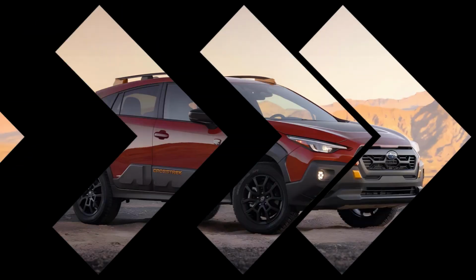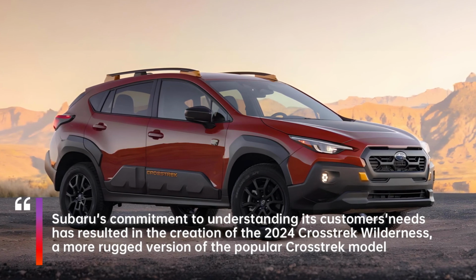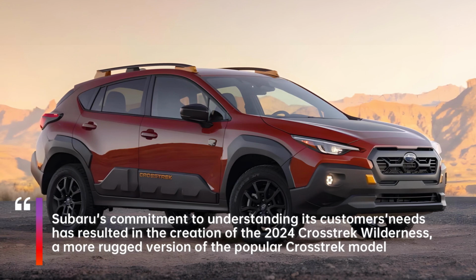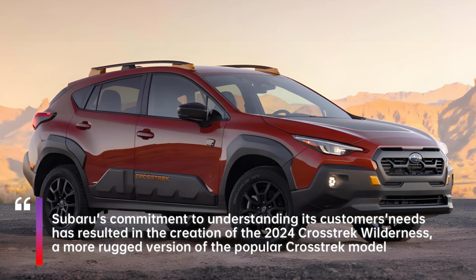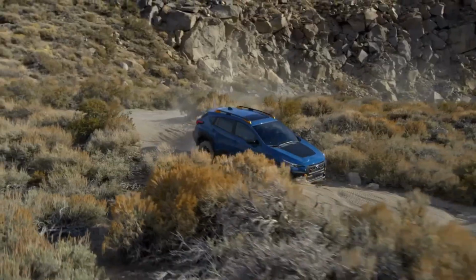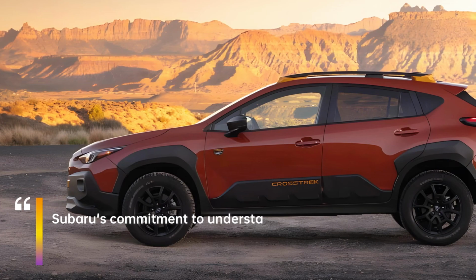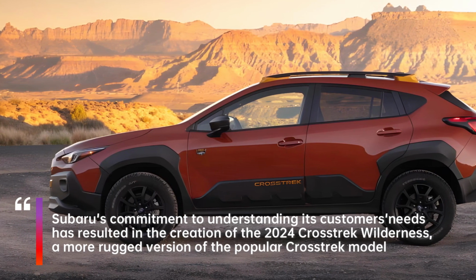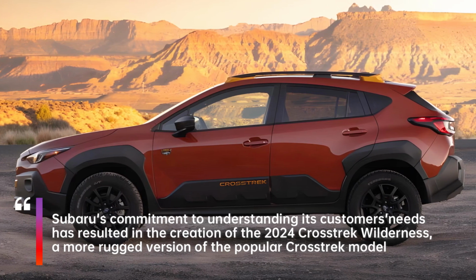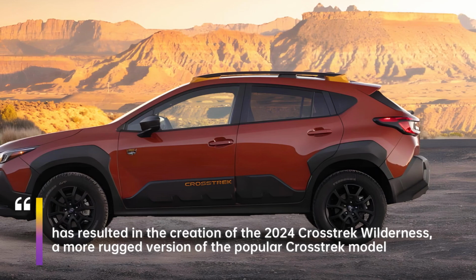And the Wilderness badge makes it the latest Subaru vehicle to get more serious about off-roading, following the Forester and Outback Wilderness models before it. Under the hood is a 2.5-liter four-cylinder boxer engine that's good for 182 horsepower and 178 pound-feet of torque. That's the upgraded engine over the base Crosstrek's 152 horsepower 2.0-liter. Power is routed through a continuously variable transmission to all four wheels.